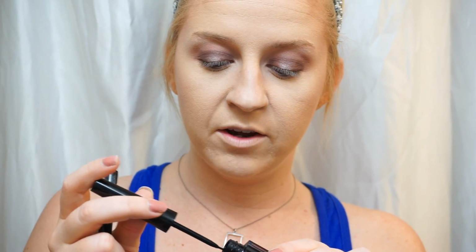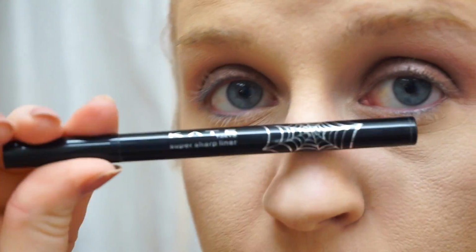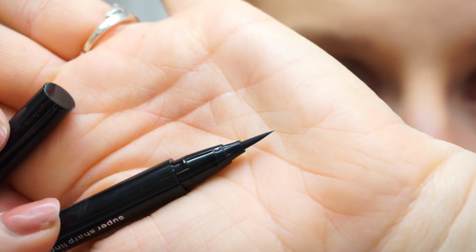So I did pick up 2 of their different eyeliners. This one right here in this really awesome packaging reminds me of the NYC eyeliner with like the brush tip applicator. And then this one right here, which has really cool designs on it as well, reminds me of the Kat Von D with the same kind of tip. So I'm gonna zoom you guys in so you guys can see everything. I'm gonna go ahead and try first the super sharp liner, the one that reminds me of the Kat Von D. It's super similar to her brush as well.